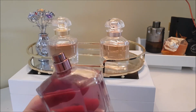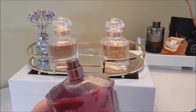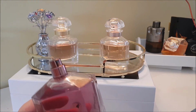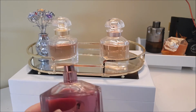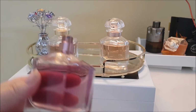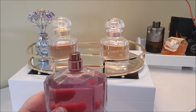And to be fair, I just wear fragrances when I like. It doesn't matter what the weather is. I kind of don't live for the weather. I live for what I feel and how I want to feel that day. And as you can see, I'm not a perfume collector. I'm a perfume lover. I use my perfumes. As you can see, they're not full to the top. I use them. This is a relatively new bottle, hence it hasn't had a lot out of it.